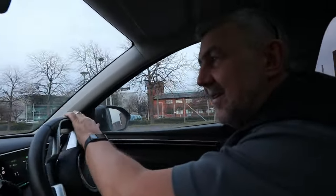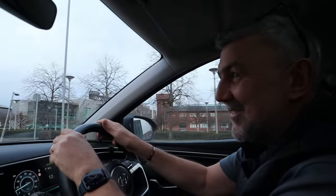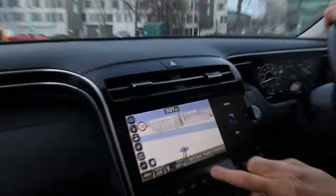We've had about 50 swear words from the sat nav. Do I like this sat nav? It's not really Scottish.